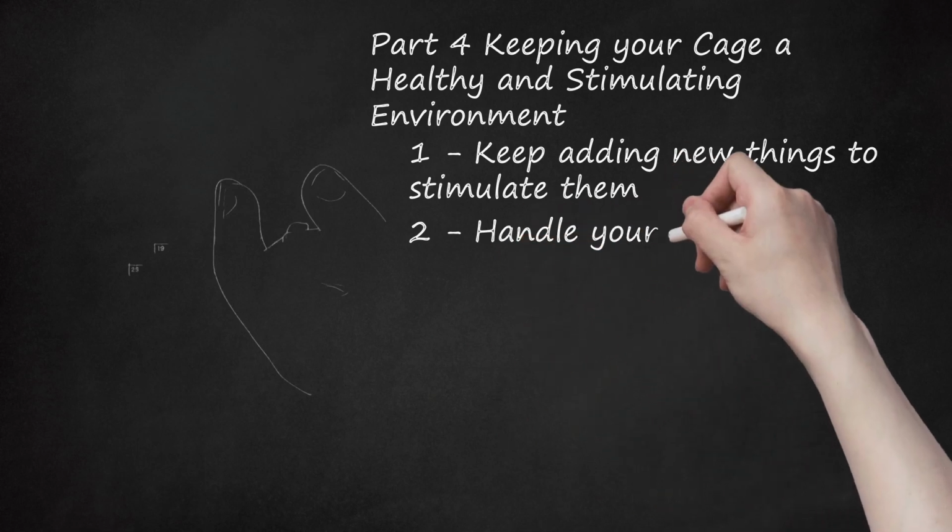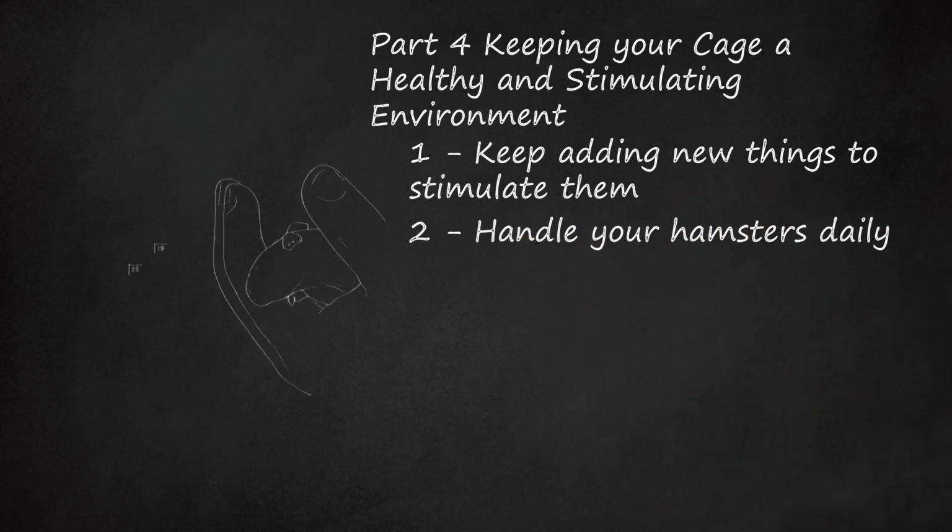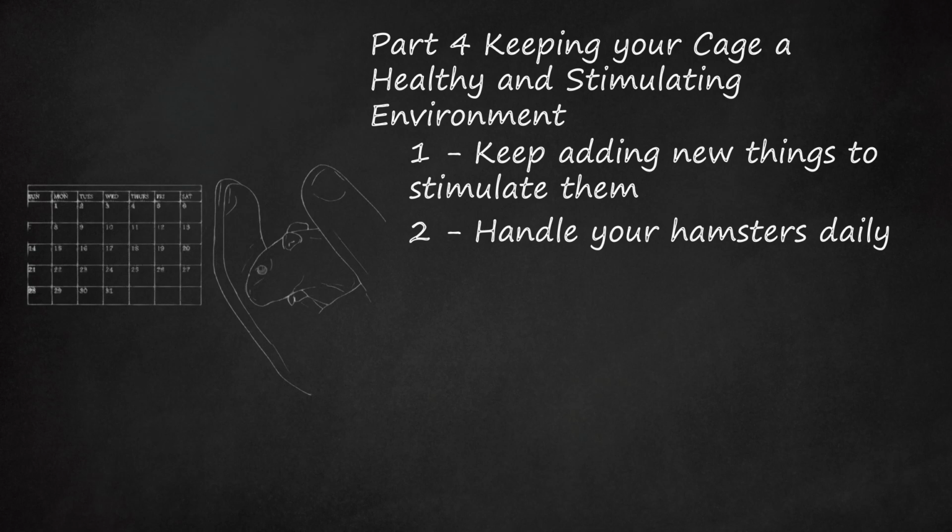2. Handle your hamsters daily. Hamsters love attention. They each have their own personalities, but handling them regularly will help you get used to each other. But of course, you should be careful at all times. For example, don't hold them by the legs and wheelbarrow them. It strains their little legs and can hurt them, or in severe cases break their limbs.